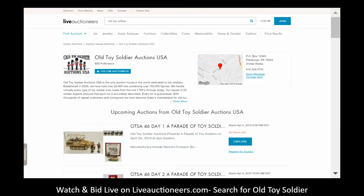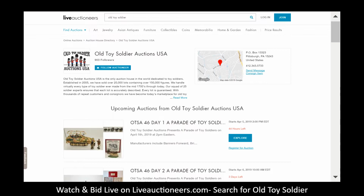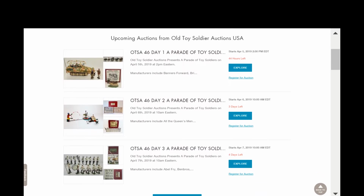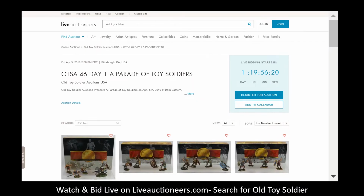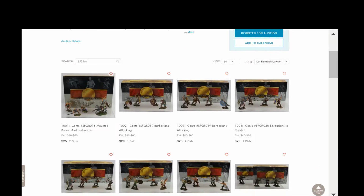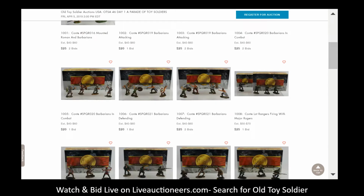Now this is our auction homepage here. So you can see all 3 days of the auction, Day 1, 2, and 3. You can explore and register for all 3 days. And then you can click into the individual catalogs and really get a feel for all of the items that we have. You can favorite items. You can place bids right from this screen. And we're also still accepting absentee and phone bids for anyone that hasn't.